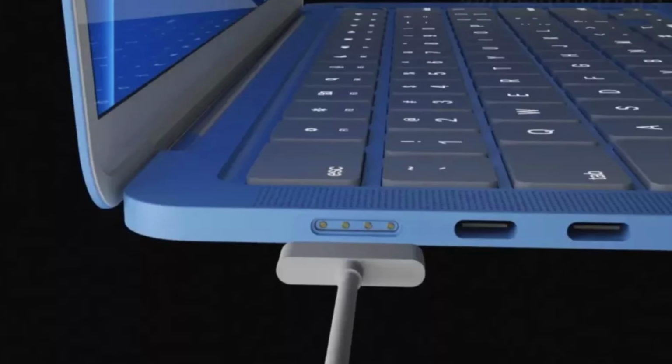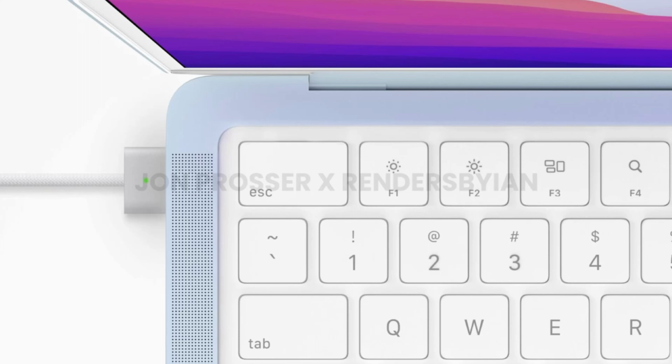The new redesign will be amazing. Get the flat edge design. For the ports, we're not yet so sure. We'll just see. MagSafe is definitely coming back, that's for sure, but we don't know about the others. Apple might need to put in more ports to compete with other PCs, but we don't really know.